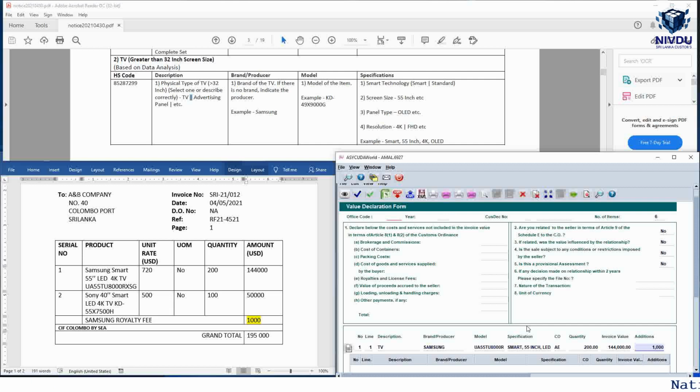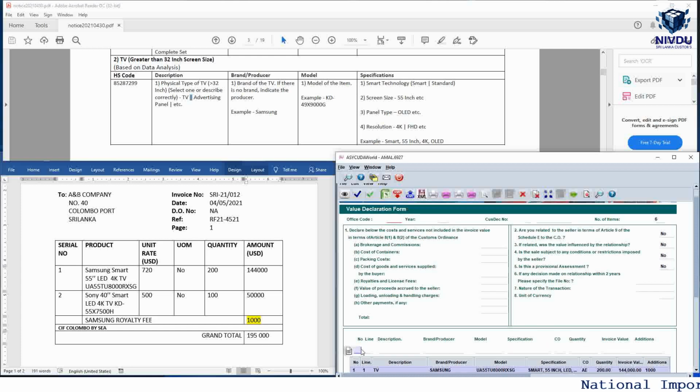For the next item follow the same format. In the line field, indicate 2, as this is the second item corresponding to the same CUSDEC item number. So the item number is 1 and line number is 2. Then we will fill the other details as necessary. Then the item description is TV. Then we have brand/producer. It is Sony. Then the model. We can find it in the invoice. You can enter that here.